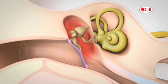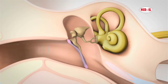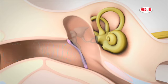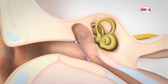Often, a conductive hearing loss is temporary and can be treated with medication or surgery. When the hearing loss cannot be treated medically or surgically, the result is a permanent conductive hearing loss. In these cases, many people benefit from middle ear implants or conventional hearing aids.